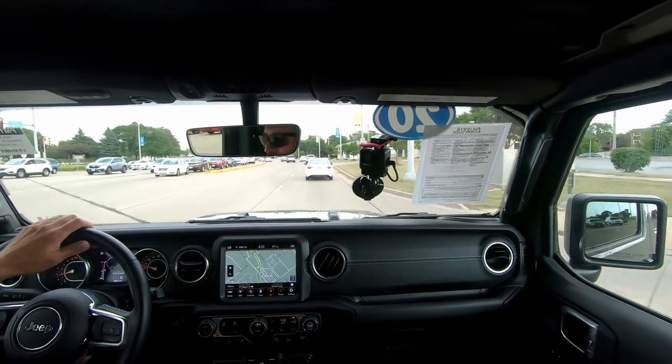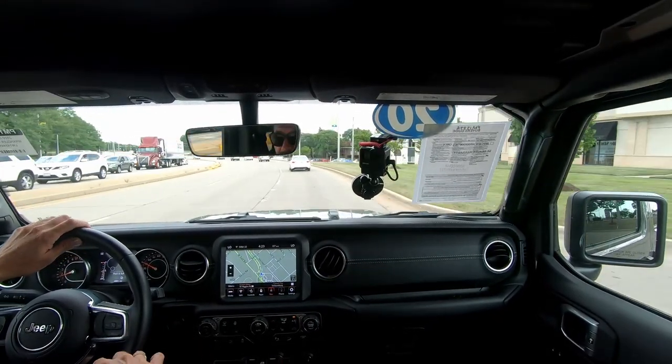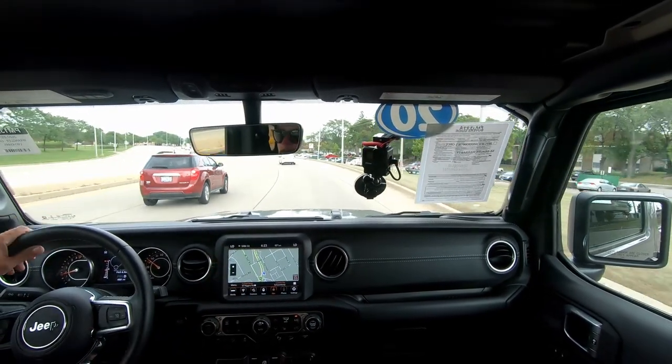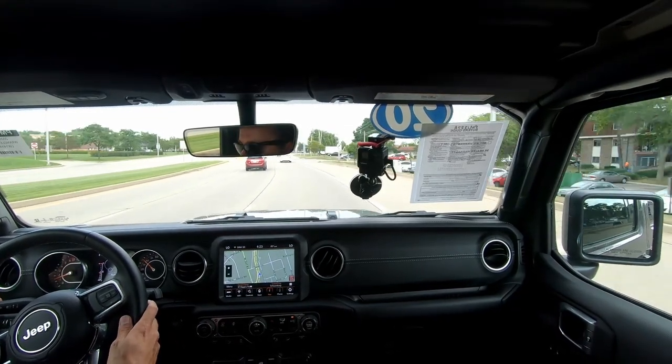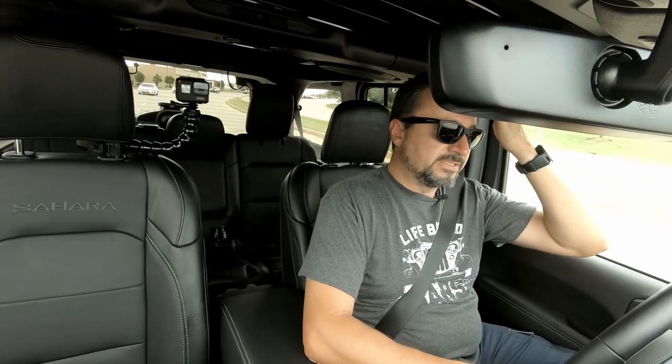Let's see how the map looks. Since we're on the road, I'm curious if it does have an off-road map. That would be very cool if it had the map of an off-road place. I'd have to do some research on it, and if you know it, maybe put it in the comments below and let me know what this Jeep has.